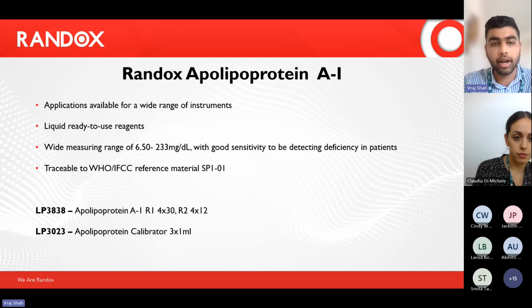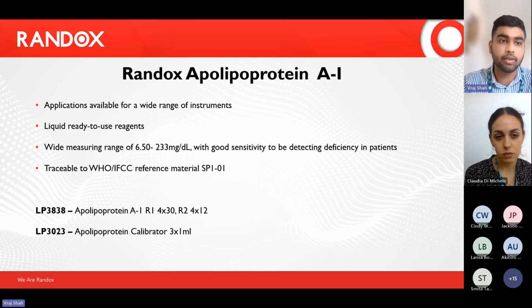To move on to the Randox Apolipoprotein A kit, we have a wide range of applications available for a wide range of instruments. It's a liquid ready-to-use reagent with a wide measuring range of 6.50 to 233 milligrams per deciliter. It has good sensitivity to detect deficiency in patients, and it's traceable to the WHO and IFCC reference material SP101.